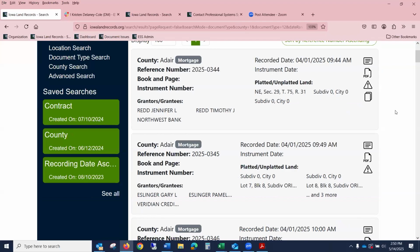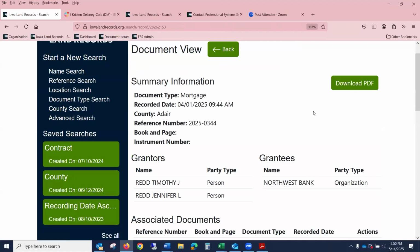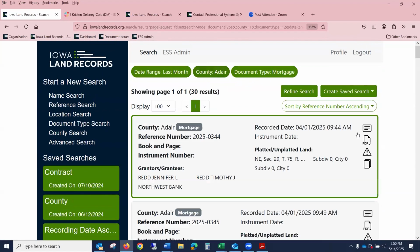So if you have results that look like this, you click here, you'll get more index information. Okay, I'm going to go back. This PDF gets you to the image. I'm not going to open it.